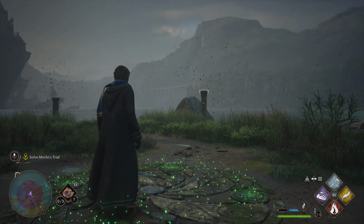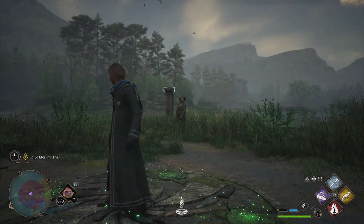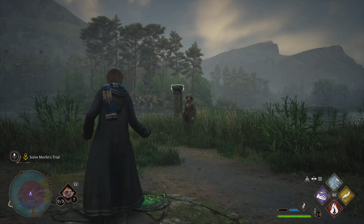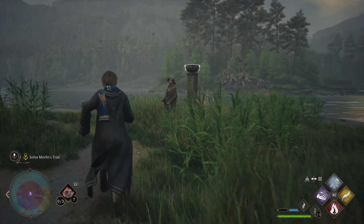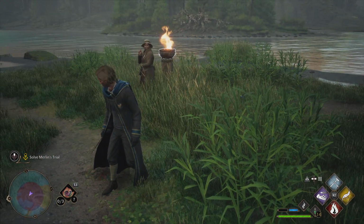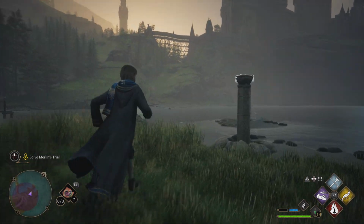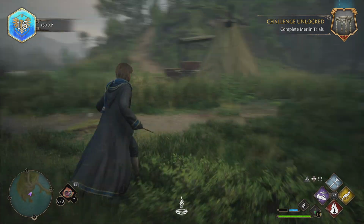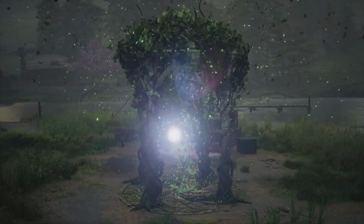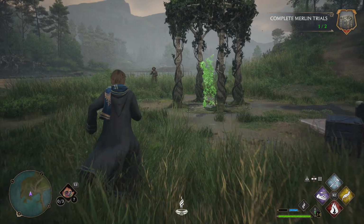Did you see that? The vines. Incendio! What should I do now? This is uncharted territory. Levioso! Curious about these pyres. Accio! Incendio! Merlin's beard! The flames make the pyre sink. I can hardly believe it.